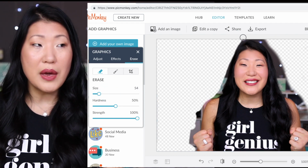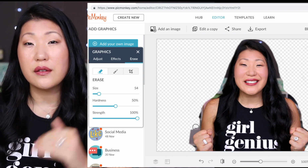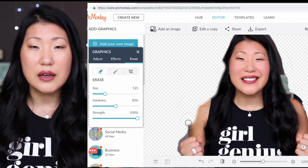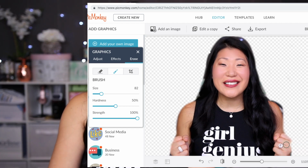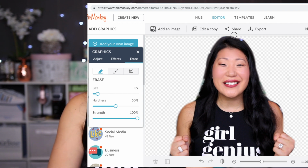And sometimes, depending on the clothes I'm wearing or something like that, I'll do a very solid color background so it's easier to tell when I'm erasing. Sometimes I'll go a little bit around myself, leave a tiny bit of a border, and you can increase and decrease the slider for the erasure as you get closer to things that are more detailed, like your hair and stuff like that.